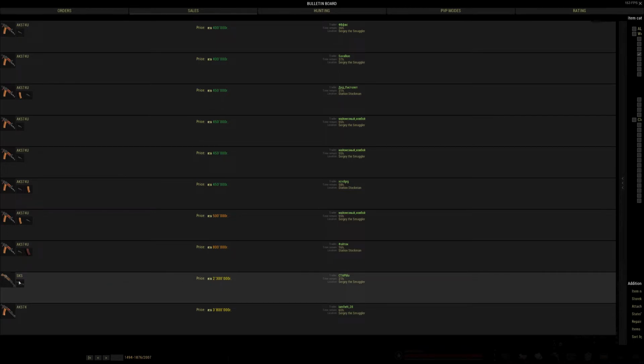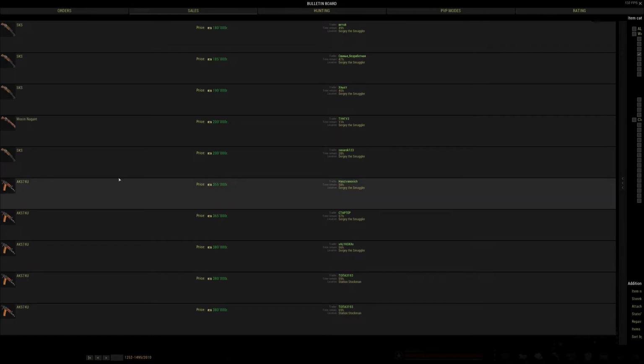But this suppressor is like $1.5 million, I believe. Last I bought one, I paid $1.5 million for it. Last I got one, I forget what I sold it for, but so a little overpriced. But again, if you really want something, you can pay a little bit more for it. But don't pay too much. Don't encourage people. And I'm kind of jumping all over the place here.